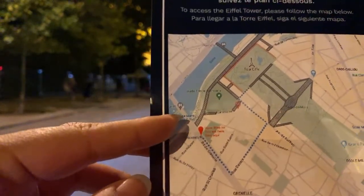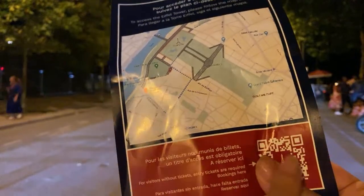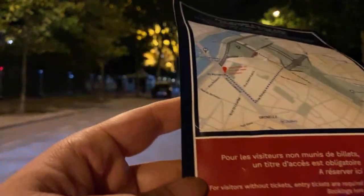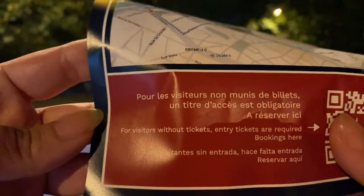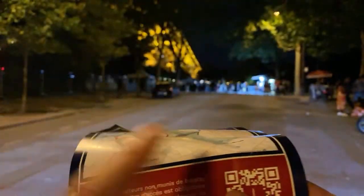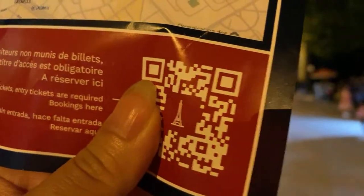Then they told me I needed to fill in the questionnaire, so the QR code is here. You just scan it, and then you have a questionnaire. What does it say here? For visitors without tickets, entry tickets are required. Bookings here. Pour les visiteurs non munis de billets, un titre d'accès est obligatoire à réserver ici. So you scan this QR code with the little Eiffel Tower. I thought it was cute. Wait, let me show you. Isn't it cute? Yeah, okay.